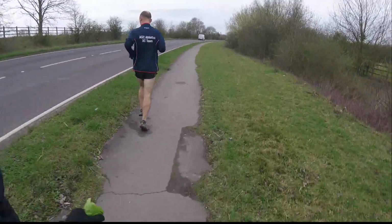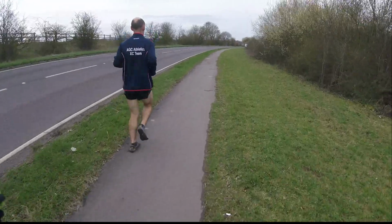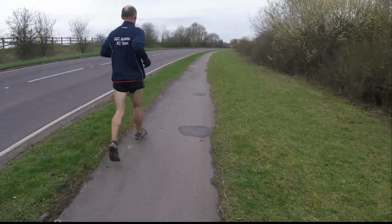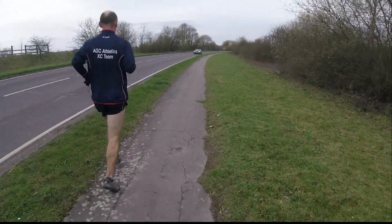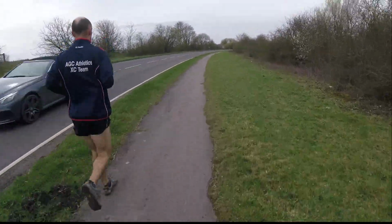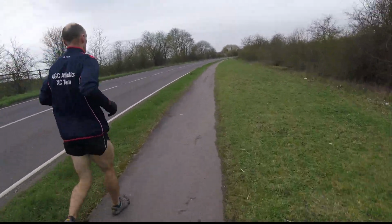Very shortly we'll be approaching the farm track, which has recently been resurfaced, which gives you a better quality run on the surface. Now it's a bit smoother, so no excuses for walking, but it'll be very fast on that section.